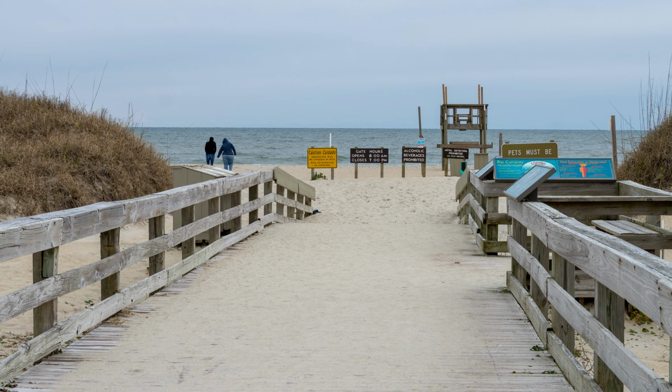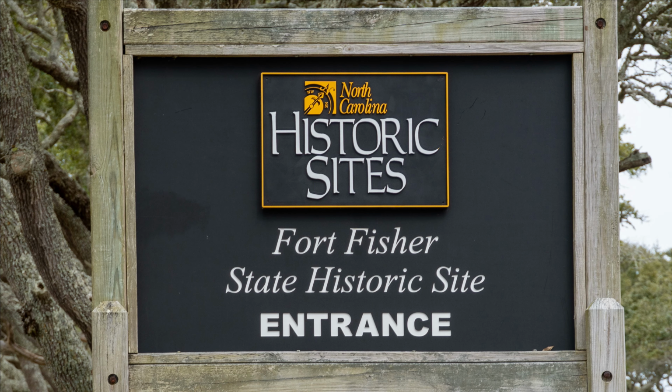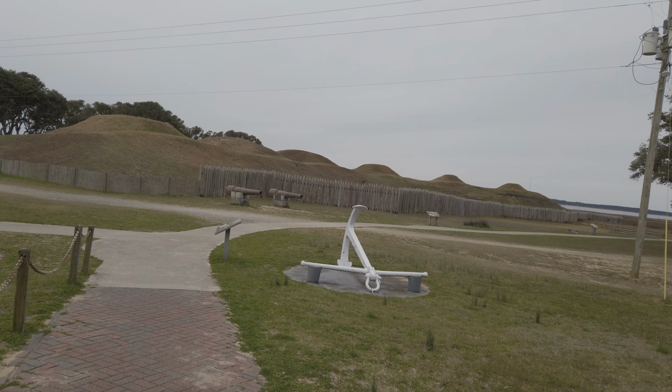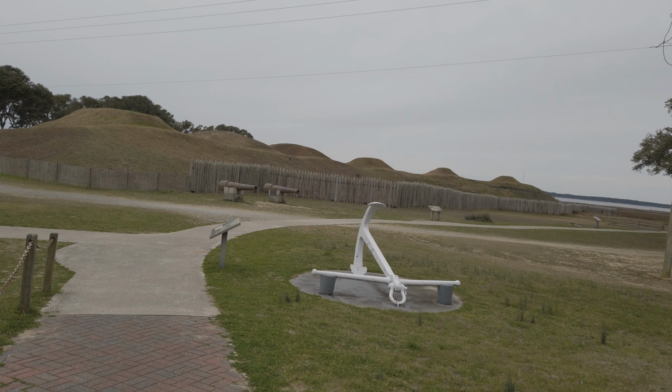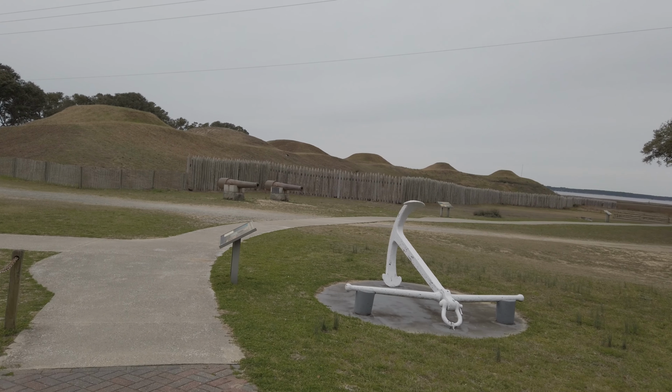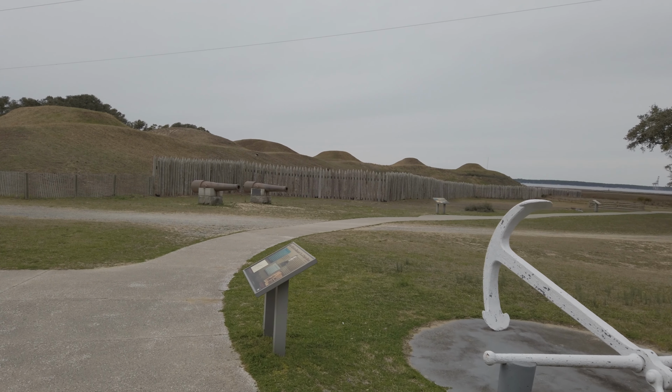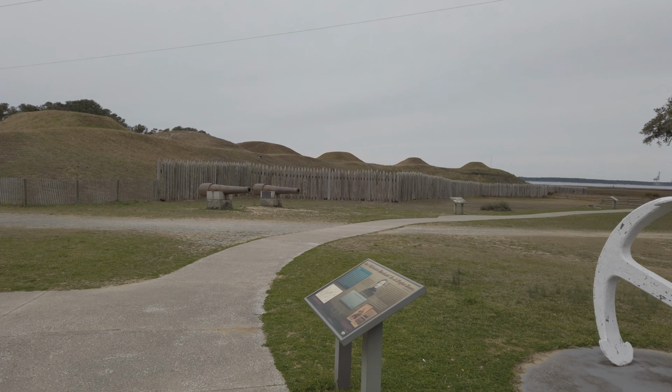However, right next door to it is the Fort Fisher actual fort, the historical site. Fort Fisher played an important role in the Civil War. Until the last few months of the Civil War, Fort Fisher kept North Carolina's port of Wilmington open to blockade runners, supplying the necessary goods to the Confederate armies inland. By 1865, the supply line through Wilmington was the last remaining supply route open to Robert E. Lee's Army of Northern Virginia.